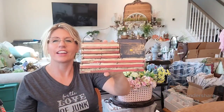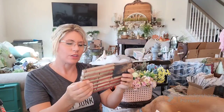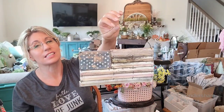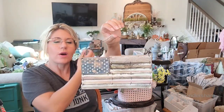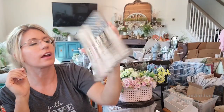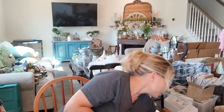The one side is kind of the worn, faded navy blue and the red and white. This was obviously sitting somewhere where the sun got to it. I love how rustic it looks, and the faded and distressing, but I need to touch that up. And then this is really cool.